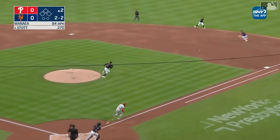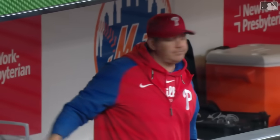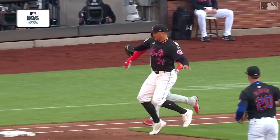Bryson Stott, left-hand hitting second baseman, to face Sean Manaea. And Stott grounds one on the right side. Alonso ranging wide. Manaea getting over quick and just beats Stott to the bag. I'm not sure about that call. We'll see if the Phillies challenge it. We're going to take a look.